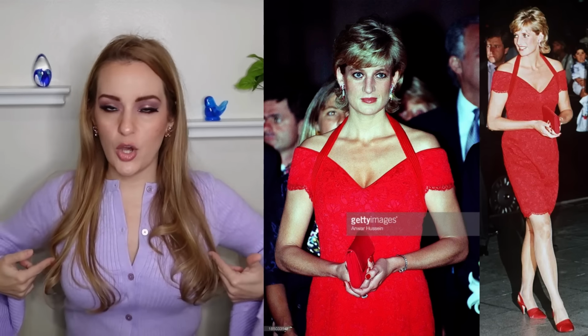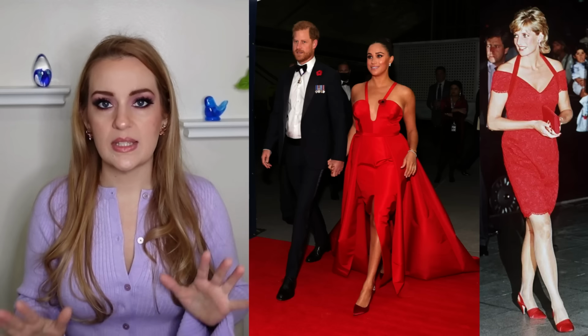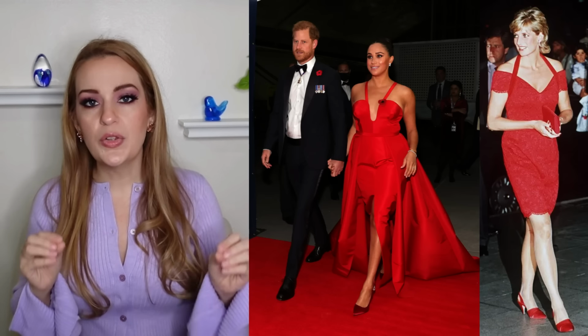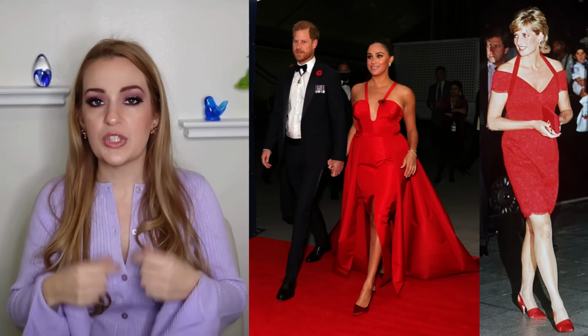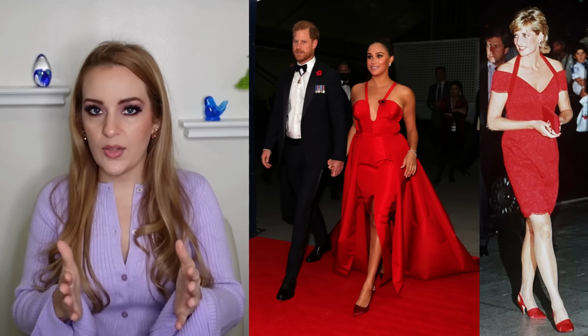But back to the red dresses. So look at this from Diana. It's got these straps coming down almost in like a halter strap situation on top of the dress that comes across this way. Now, obviously there's a lot of differences between this and what the Meg wore, but parts of it give a little bit of the similar vibe, with the straps being similar in width and at an angle.